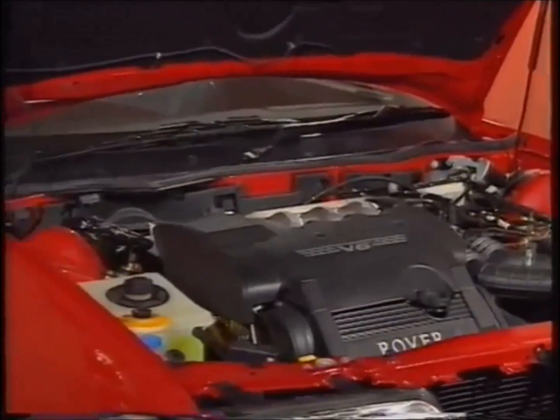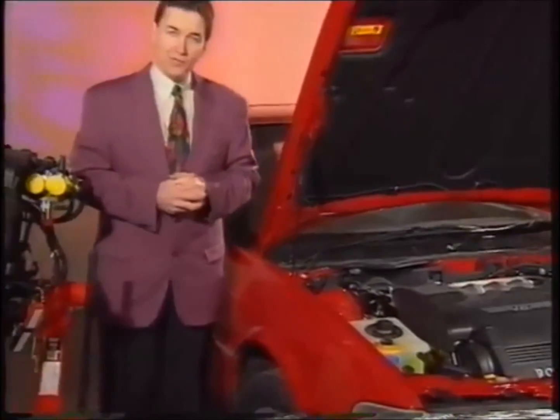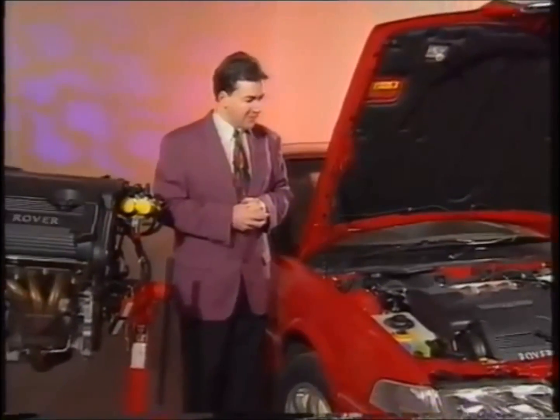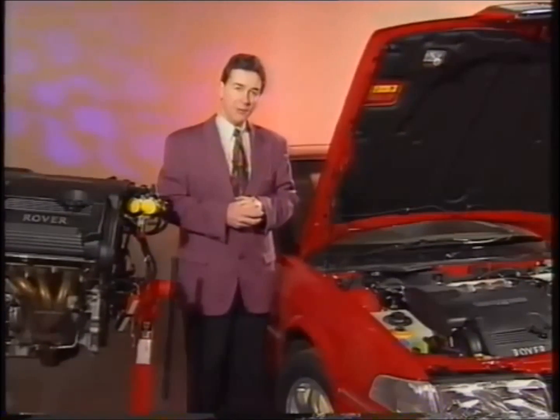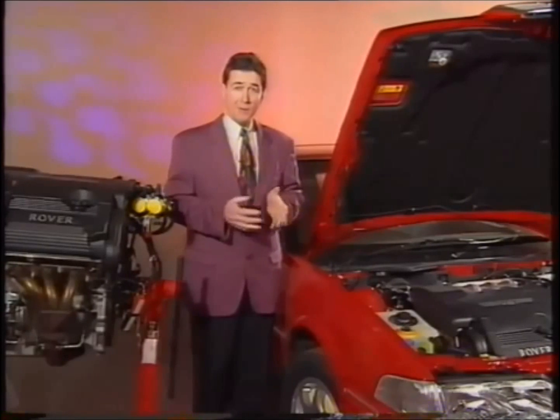Now the Rover engineers have done it again. This is the all-new KV6 engine. 2.5 litres of sophistication to power our large car range into the 21st century. And it's what this programme is all about.